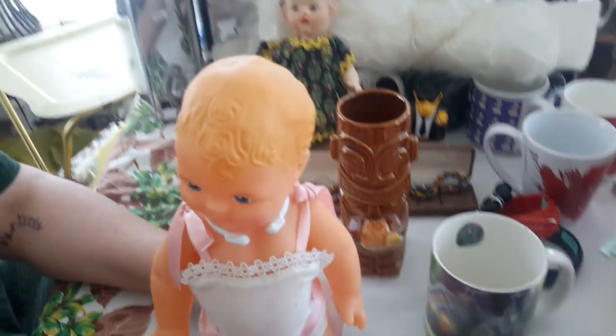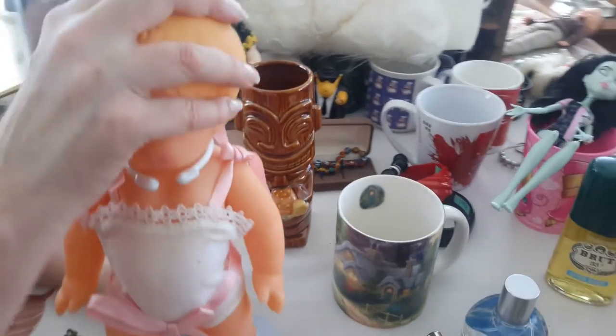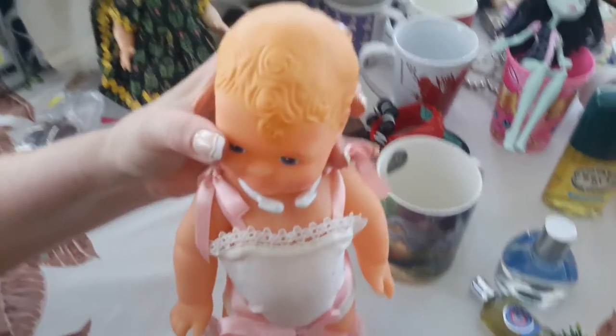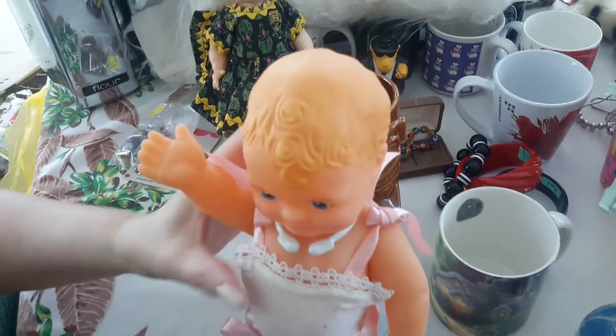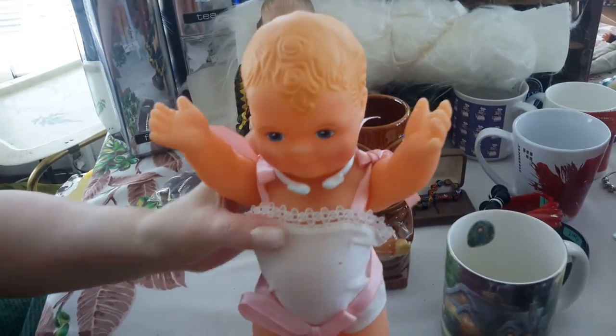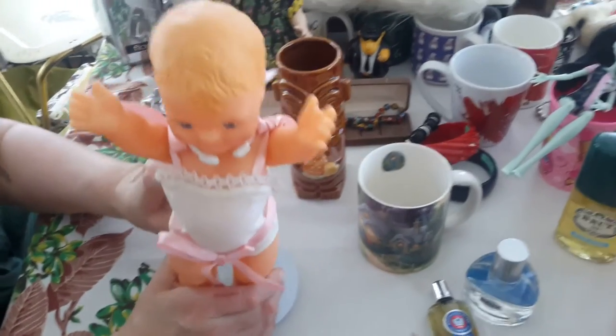Now I've drawn a... I didn't know what his name was. Now I can't remember. I can't remember his name. I knew his name. It's a repro. But he's super duper cute. And it's so hot, I forgot his name. Maybe it says it on the back.